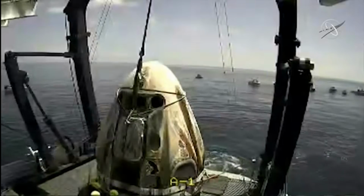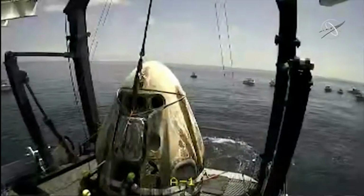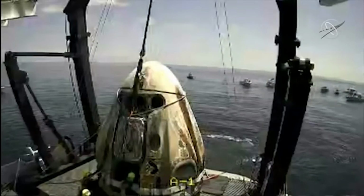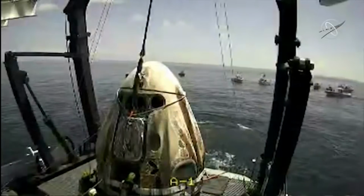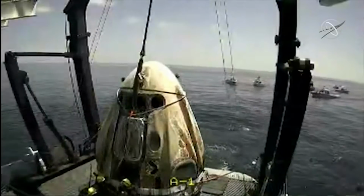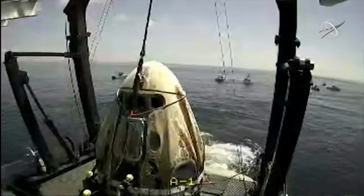So for the first time in 2 months, NASA astronauts Bob Behnken and Doug Hurley are on some sort of ground. I guess we can't call it solid ground because it is a ship. However, it is the first time that they are not in space, on a rocket, or bobbing in the ocean.